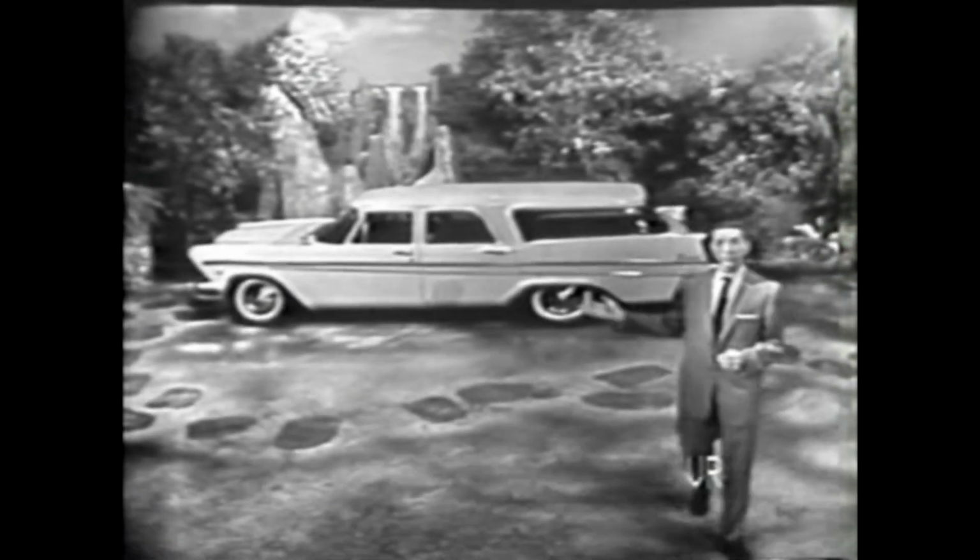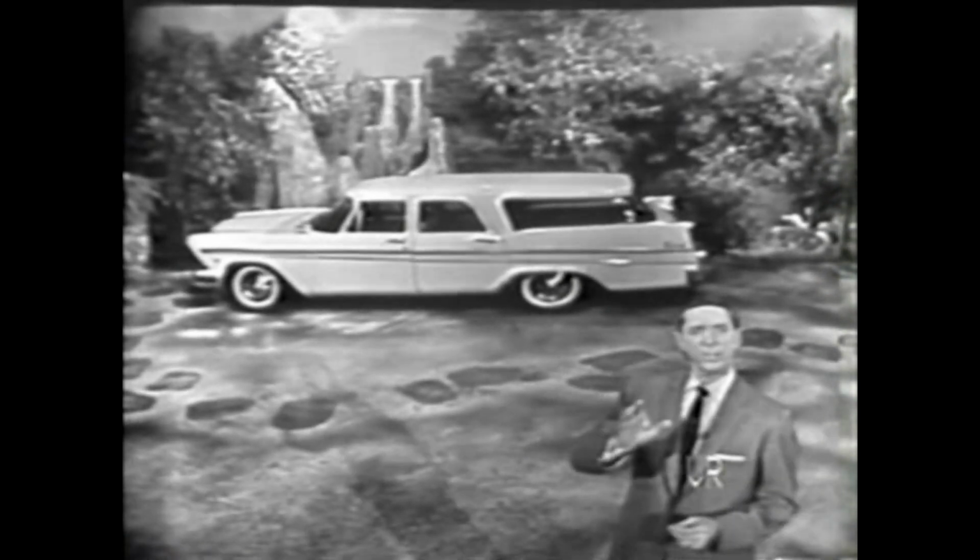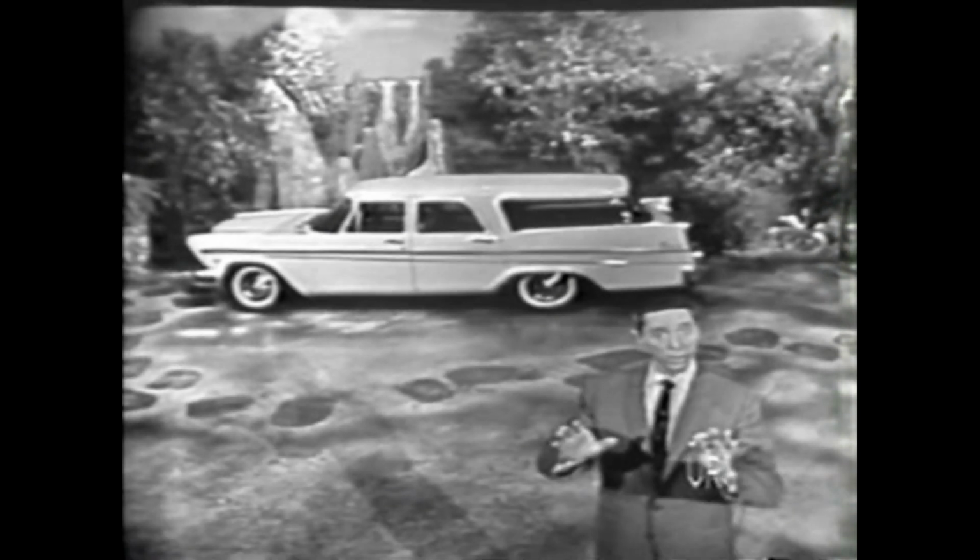Well, that's worth repeating. And so I said, you just can't buy a bigger station wagon anywhere at any price than the new Plymouth Suburban. So why spend more and settle for less? It's a good idea. See and drive the new Plymouth Suburban tomorrow at your Plymouth dealer.